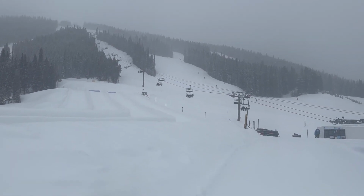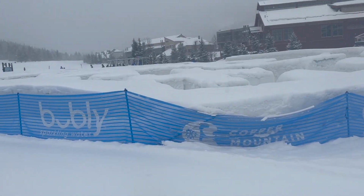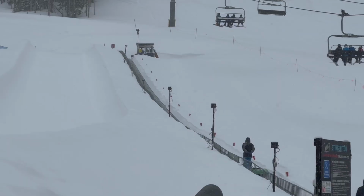Blake and Tracy went and did some tubing, which Blake said was fun, but looks like he enjoyed making snow angels just as much.